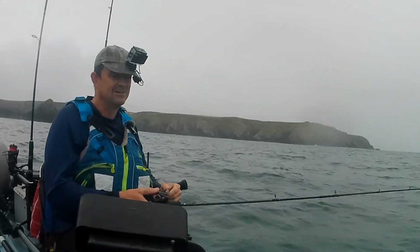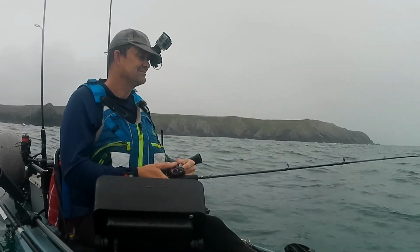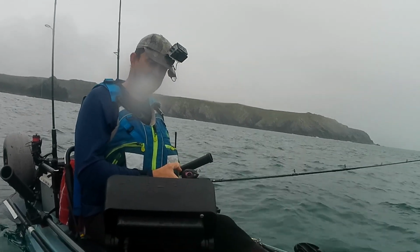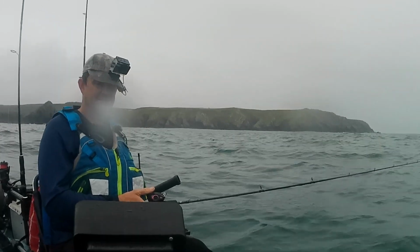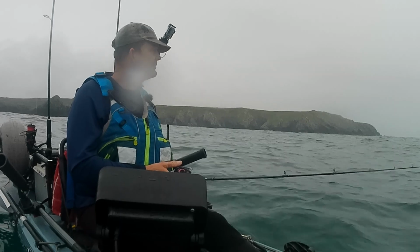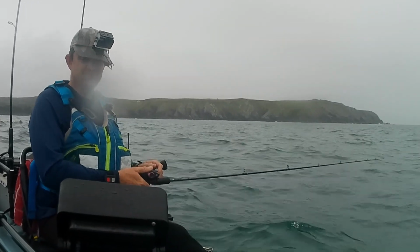If the visibility is good, I've seen them come up and take the lure beneath the surface. It's fun to watch. Absolutely barren on the sounder.